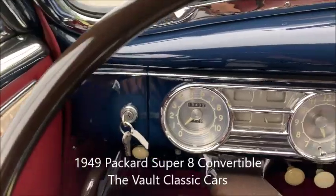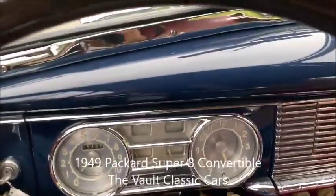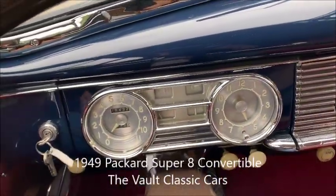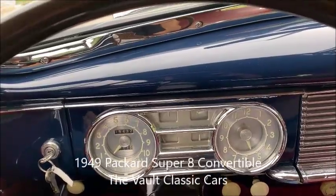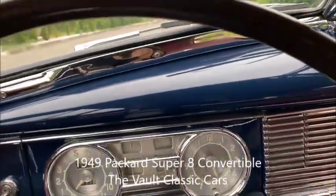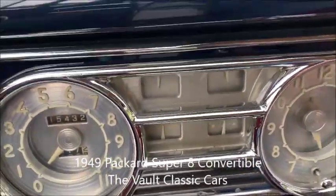We're gonna start it up, take it for a drive here. This is the key. Got an electric booster pump. Turn the key and step on the gas. Fires right up every time. All the gauges are registering properly.